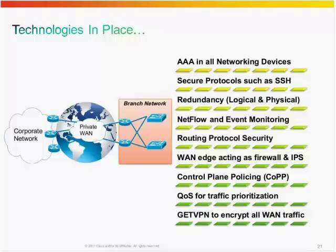They're using secure protocols such as SSH, so they were not allowing any management traffic passing through the network in clear text. They had full redundancy in terms of logical links and physical devices. They were collecting traffic statistics using NetFlow and monitoring events that those devices were sending. They had full routing protocol security, authenticating routing protocol neighbors and making sure that the updates were being sent securely. Their WAN routers were also acting as firewalls and IPS devices for all of their branch office networks to protect against DDoS type attacks to their infrastructure.